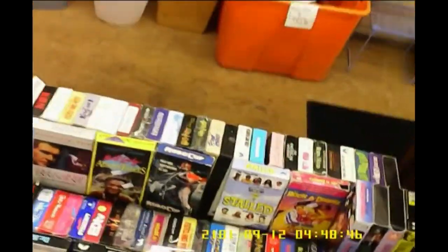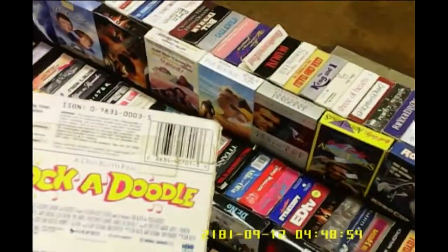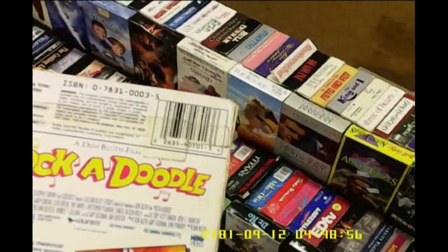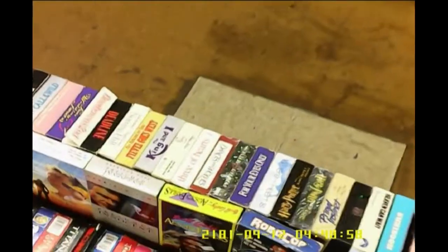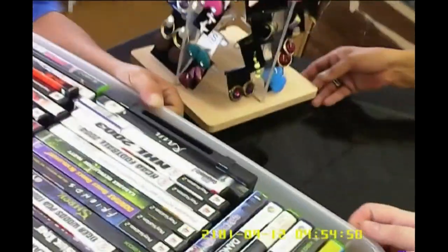At another St. Vincent's, I found a nice collection of VHS tapes, including Rock-a-Doodle, Don Bluth. Not a really good movie, really. In fact, it's quite crap. But, you know, for every good movie he does like 10 bad ones, so yeah. Looking through the records, didn't really find anything of worth because, well, if you liked Engelbert Humperdinck, you might have found something nice.